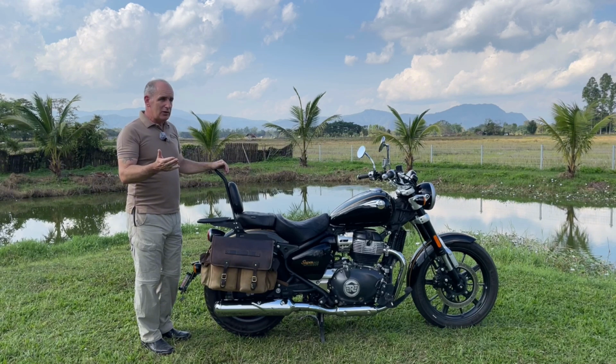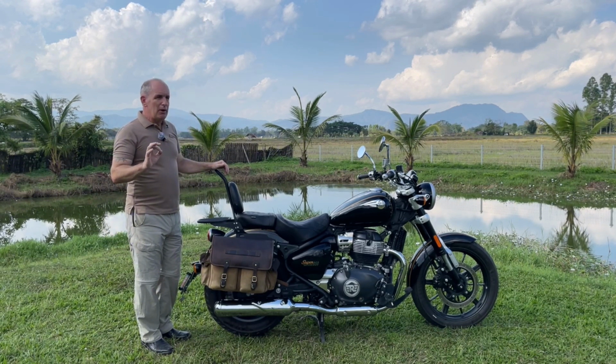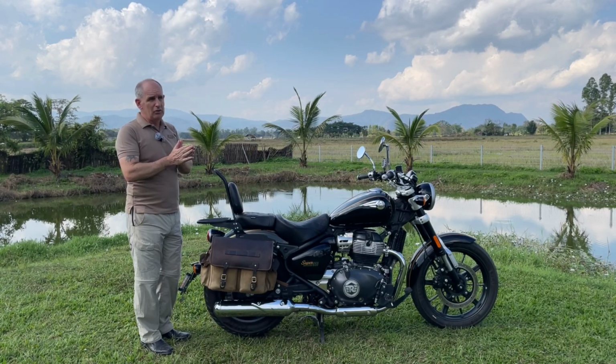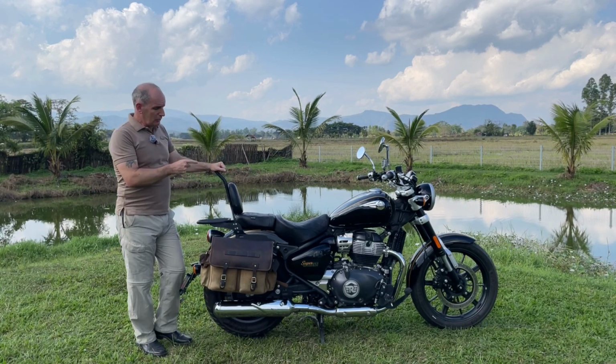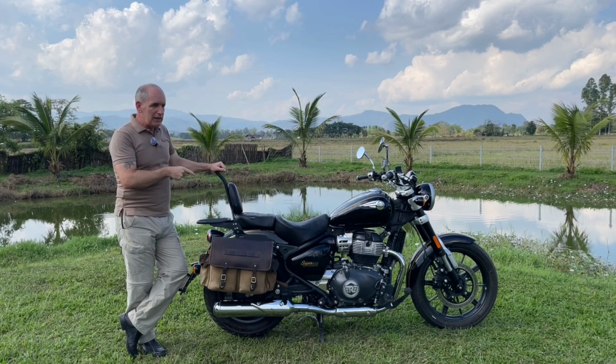And the best thing I've done to this bike is change the rear shocks. So if you do buy a Meteor 650, be prepared to budget for changing your rear shocks. Don't pussyfoot around. Don't go putting noisy exhausts on and high handlebars until you sort that suspension unit out first, because it will save your back.